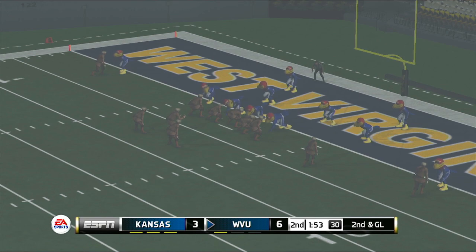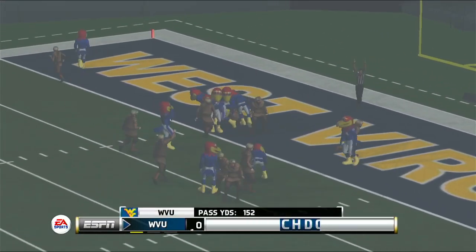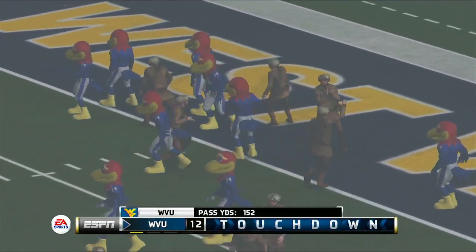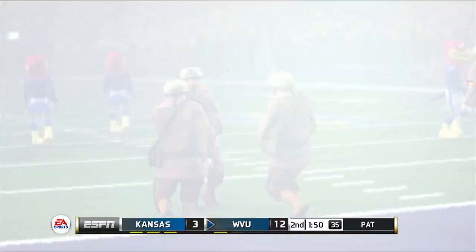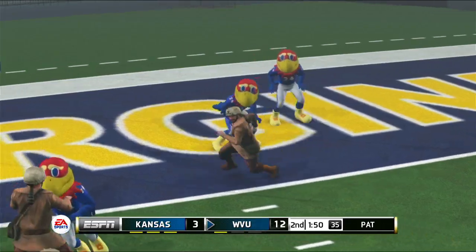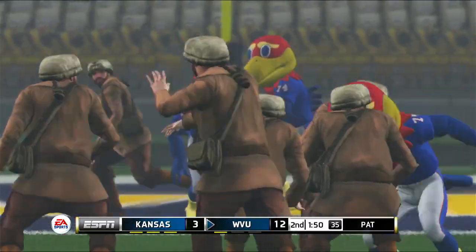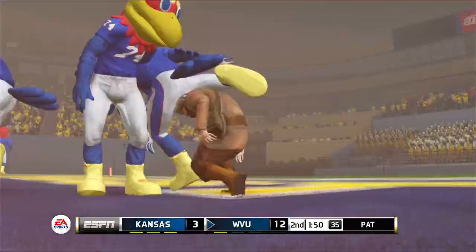That brings up the second and goal. Ball on the 2-yard line. Fires quickly, and he's got his receiver for the touchdown. He fired it out to his wide receiver, who made the grab and got the score. When this guy's got time to throw, he makes the defense pay.